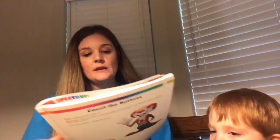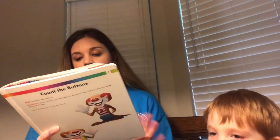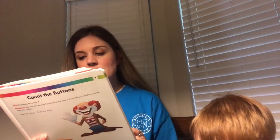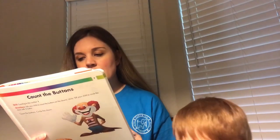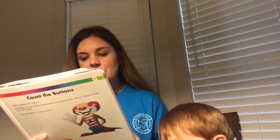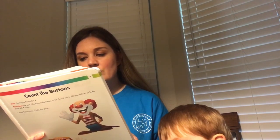Directions. You'll need a bottle of glue, and salt and sugar for this activity. You have to go and get the salt and sugar. It says, help your child trace over the number one with a line of glue. Help your child sprinkle salt or sugar over the glue and let the glue dry completely. Encourage your child to trace over the raised lines with one of his or her fingers.